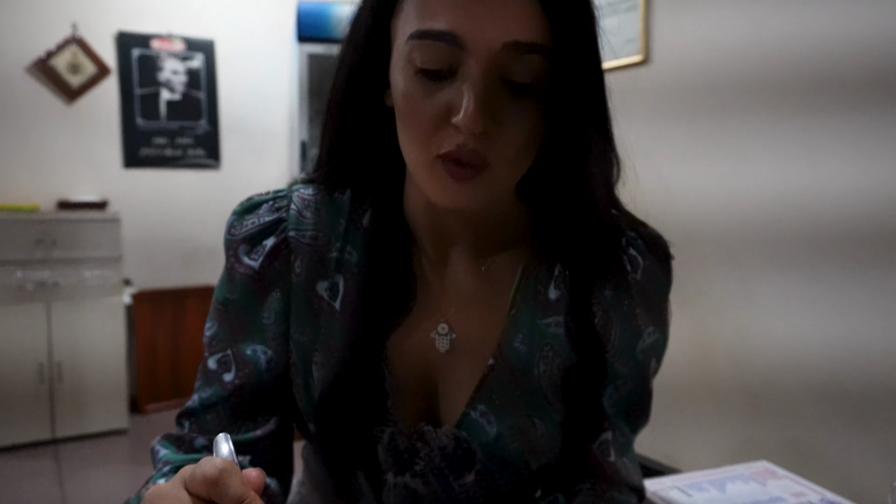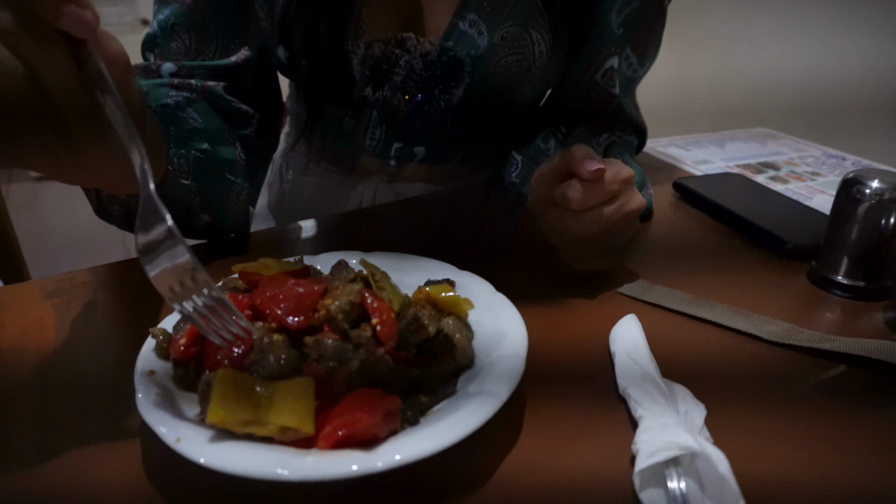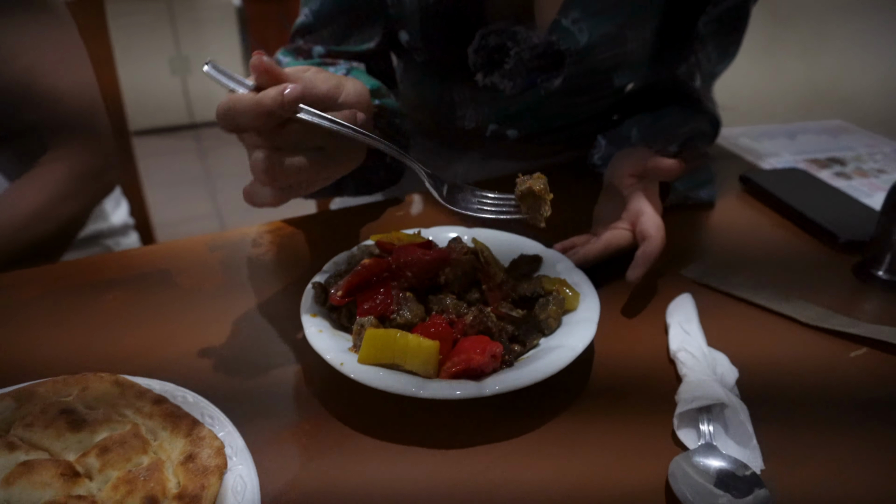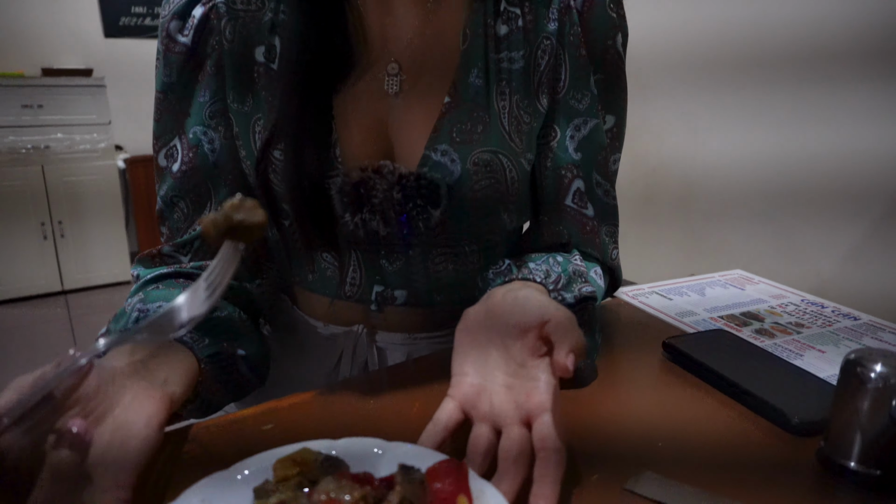We order a kiremitte kofte, and we order also a beef liver. We received the beef liver, and it came with tomatoes and peppers again, and then bread. And let's see, it's quite good. It doesn't have loads of spices. Usually I'm not a big fan of liver, but this one, it's enjoyable somewhat.